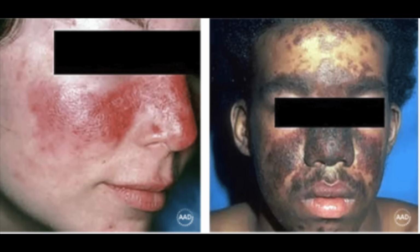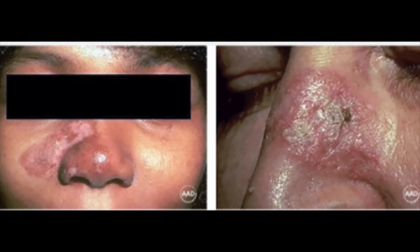It can be a widespread scaly rash on your back. It can be the classic butterfly facial rash where you have redness overlying the cheeks and nose. Some people develop thick, round, scaly rashes on their face that lead to scarring. Cutaneous lupus can also lead to the development of painful sores in your mouth and your nose. It can affect the skin on your scalp, leading to scarring, permanent hair loss.